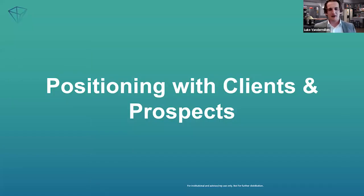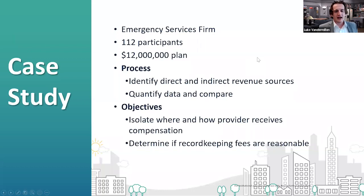And then let's talk a little bit about positioning this with clients and prospects. So with all of these reports, it's great data to take a look at. It's great data to look at and say, hey, here's where our plan currently stands. But then also we can take a look at, hey, how do we use these resources?